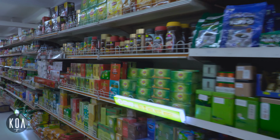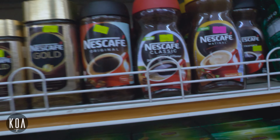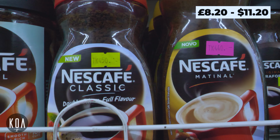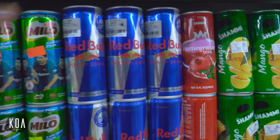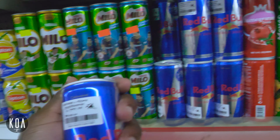Let's go to the coffee now, see how much it is. So this one here is 450. Let's see how much it is for one can of Red Bull. How much?